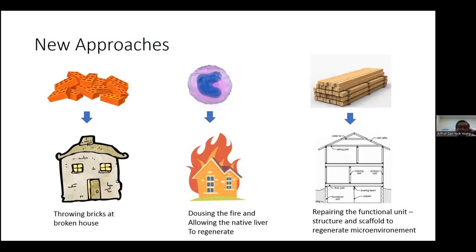And in terms of conceptual approach, we started to realize that what we have been doing in trying to repair a broken house is literally throwing bricks at it. Many of these bricks will not end up in the holes in the wall, and it is not surprising why we do not see the house becoming stronger or repairing itself. In fact, throwing bricks at a broken house will just cause further injury to the house, and you can imagine why the process has not been as smooth as we thought.